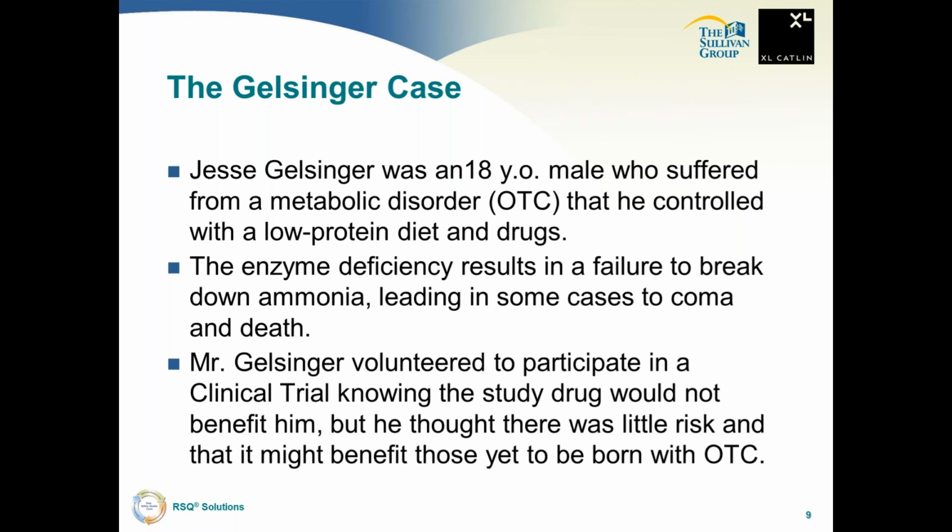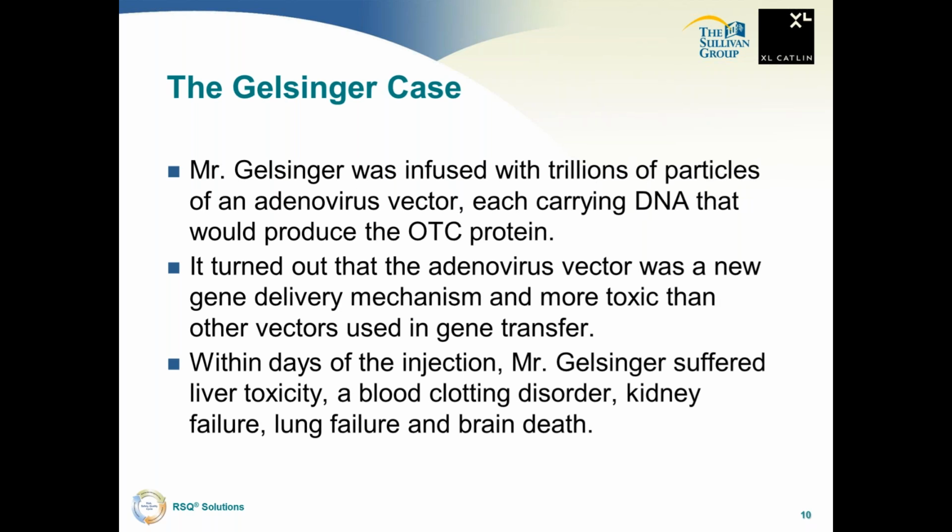All right? He thought as he entered the trial there was little risk and that it might benefit others. Okay, the issue is little risk. He didn't get adequate informed consent. If he had, he would have known there was more than a little risk. So he agreed, and he was infused with trillions of particles of an adenovirus vector, each carrying DNA that would produce the OTC protein.